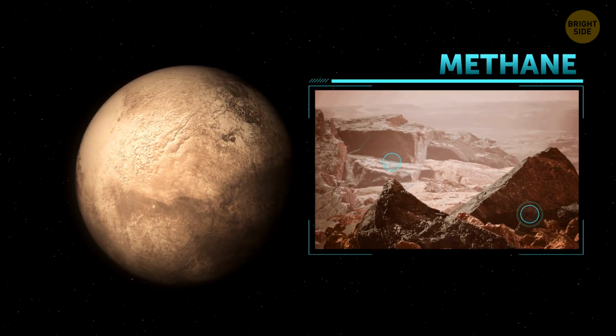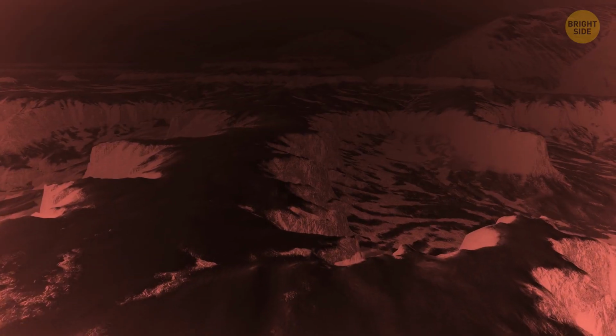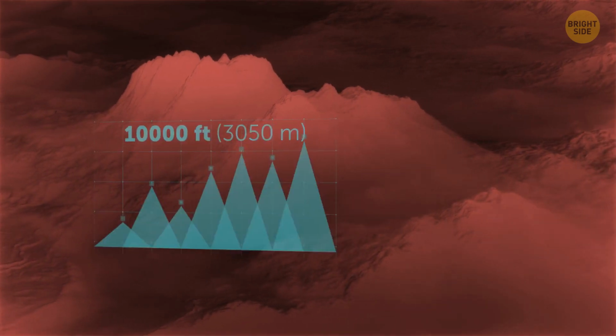On Pluto, the mountain peaks are covered with frozen methane, while down here they're made of frozen water crystals. Because of its specific chemical composition, the snow on Pluto is red. The mountains themselves are very different too. They reach heights of up to almost 10,000 feet. But they're not rocky like ours, looking more like huge blocks of ice. Such a landscape cannot be found anywhere else in our solar system.